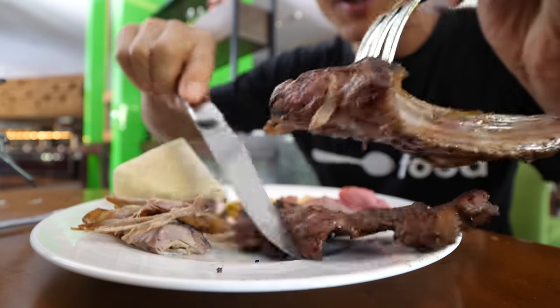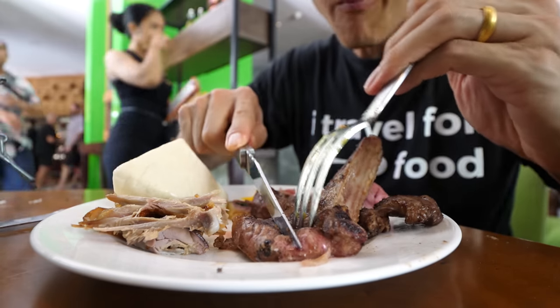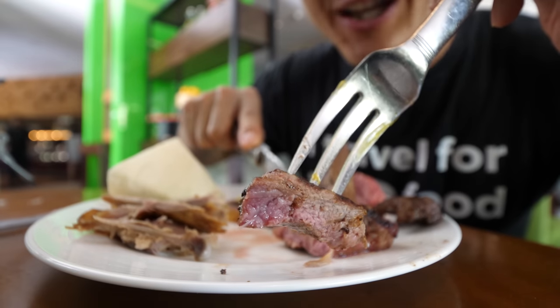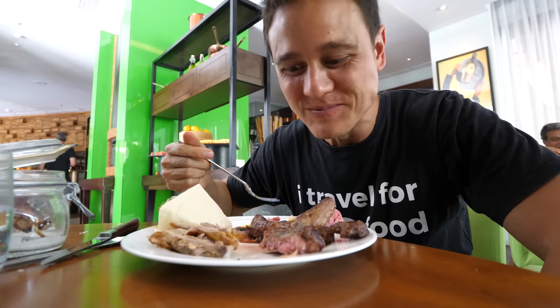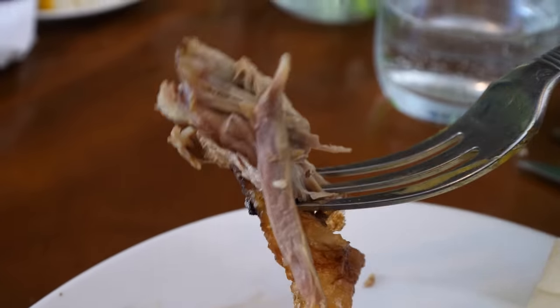That lamb chop next. Oh, it's juicy, all right. Oh yeah, look at that. That looks wonderful. The juices are flowing. Mm. Yeah. And then also got some duck over here too, some roast duck.